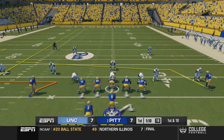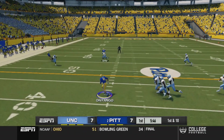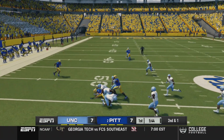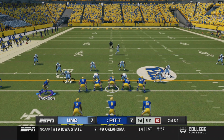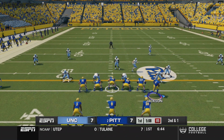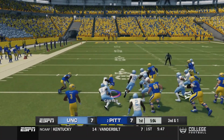Panthers giving the Tar Heels a heavy dosage of Davion here to start this game. It's going to be Keith Onyango here out wide. The redshirt junior grabs that ball for 9 yards, sets up second and short. Motion for the Panthers offense. That's Nash Jackson going across the formation, and they're going to hand it off to Daenerys Carter.